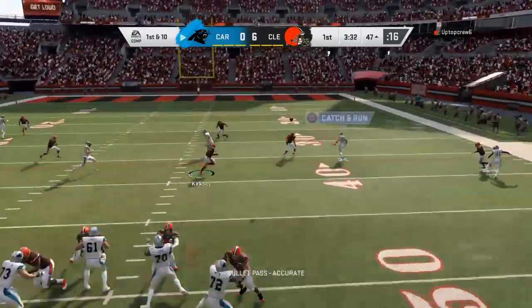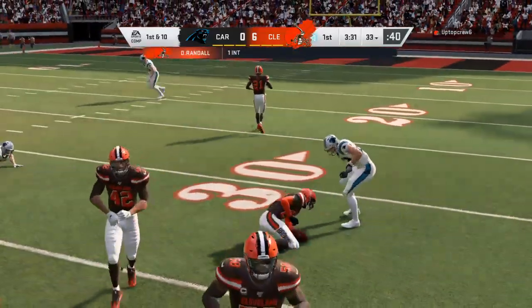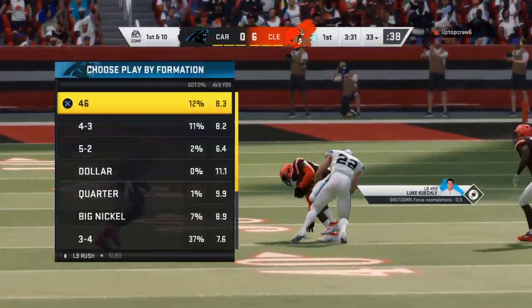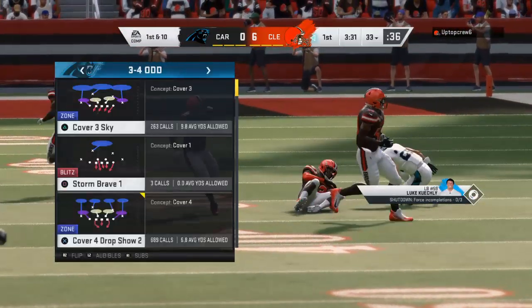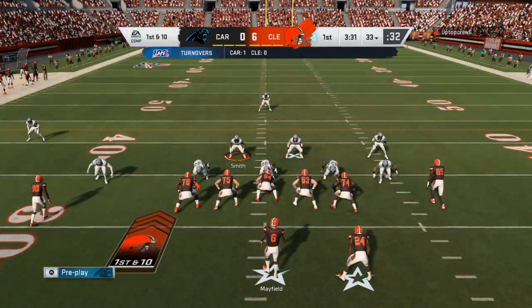Out of the gun, Newton. Into double coverage, and it's intercepted. Picked off by Demarius Randall. The Cleveland offense ready to go.